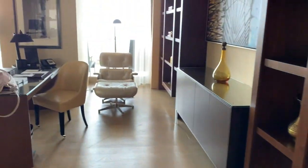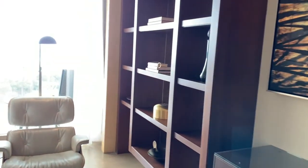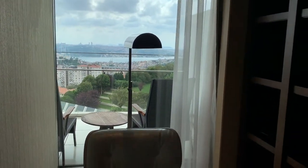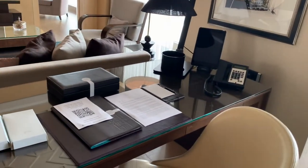Coming in, there is this massive working area, seating area to entertain guests if you have anyone coming over, with the stunning Bosporus Asia side and Europe side. You can see that all together.